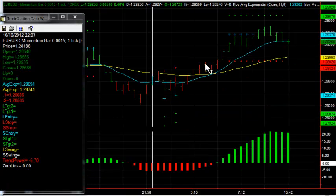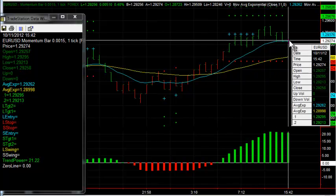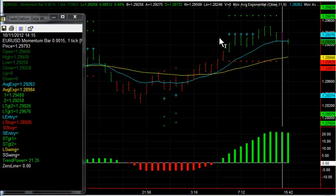Another one that we discussed was the Euro US dollar on a swing trade. It's currently in a long. We're a little bit under our entry point. We have our stop and our target 2. It's a 45 pip target, so we'll see what ends up happening with this trade.